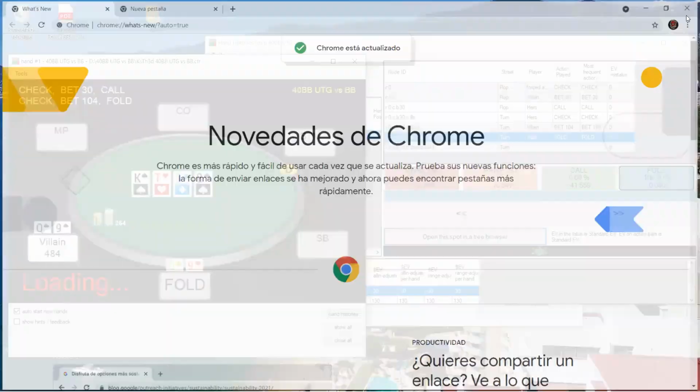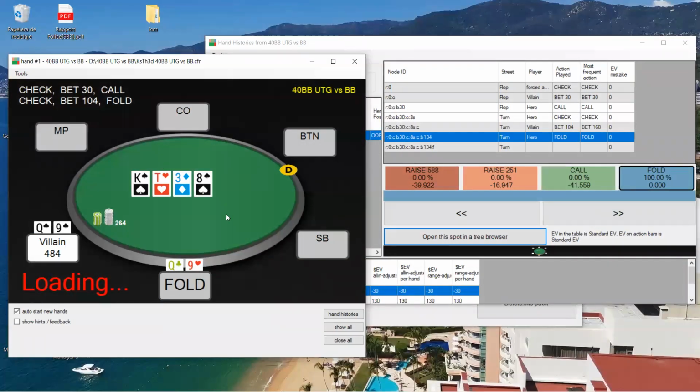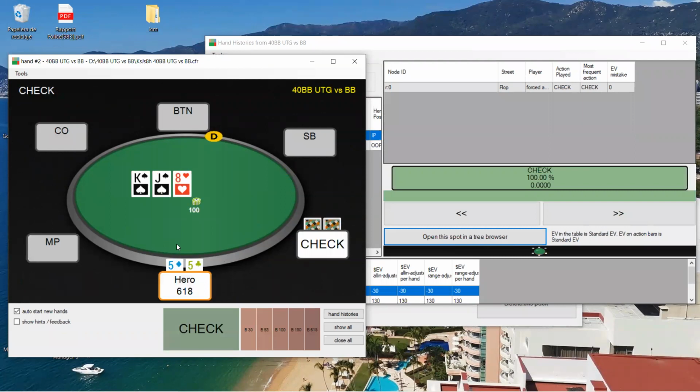He should raise with the flush draw. Backdoor flush, yes, definitely. It was one of our biggest frequency raises. It was a really good spot to do it with the backdoor flush. We're good under the gun now. We didn't study this. King high, range bet. We don't have a spade.